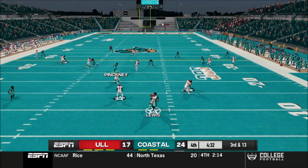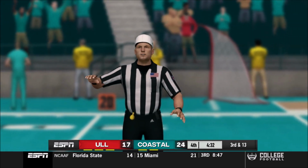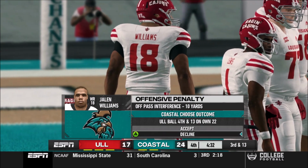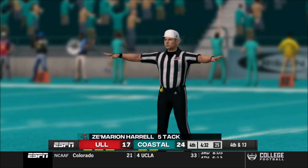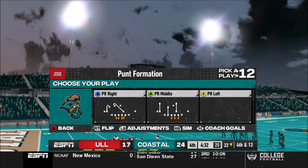Here comes the pressure. Now, who's the penalty going to be called on here? Pass interference. Offense. Now it's going to be fourth down. Nice defense. That was picture perfect, 3 and out. Good series for these guys. That'll bring up 4th and 13.